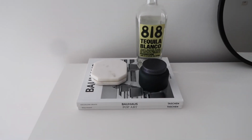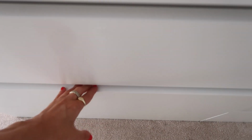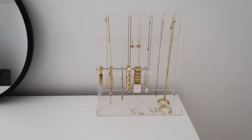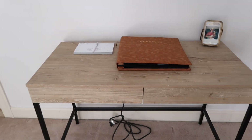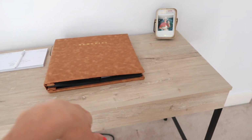And then I've got some decorative books, some coasters, a candle, and then my 818. Yeah, and then I just have my t-shirts and more chill clothes and stuff in here. And then we've got my acrylic jewelry holder over there. So that's a little overview of that area. And then that's my bathroom in there, and then this is my desk. It's Target, and then I just have a planner, my scrapbook. But yeah, that is pretty much it for my room tour. So back to current Melinda.